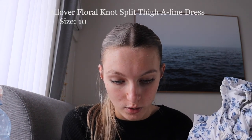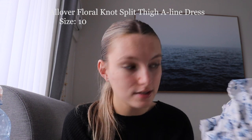So the next thing that I got was this dress. So this dress is an all over floral knot split thigh A-line dress. So this is in a size 10 as well. So this is a very pretty dress. I'm going to be wearing this to my football presentation coming up that I'm very excited for.